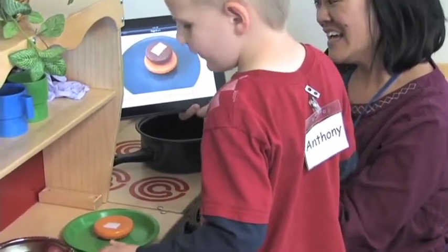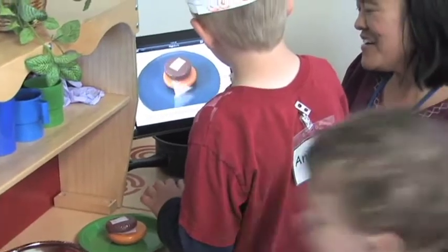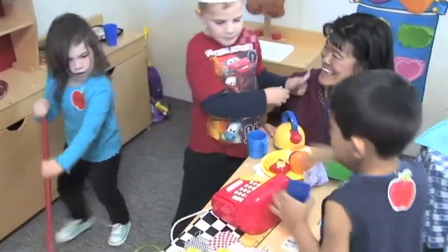He would put the bun on the plate, and then we'd go to the next picture, and he'd put the hamburger on next. And I think it just really helped him with his thought processing and to kind of see what was coming next and gave him somewhere to go with it. It was a really wonderful thing to see.